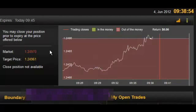Currently looking at June 4, 2012, 9:38 a.m. We did have about a couple minutes to get in the trade. We are in it now with 85% payout potential.